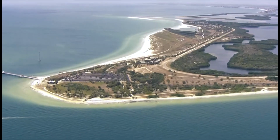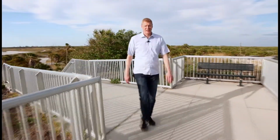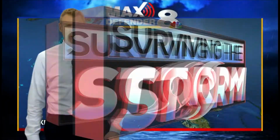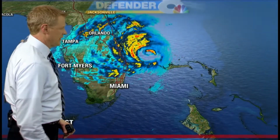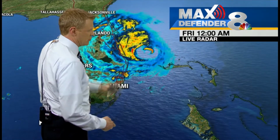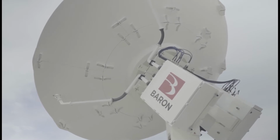Fort DeSoto was built to defend Tampa Bay. This year, Storm Team 8 added a new, advanced, and powerful piece of equipment to add to our storm tracking toolbox. Our exclusive, Max Defender 8. Yeah, watching local effects here on Max Defender 8, you can clearly just see that eye off of the Indian River County coastline. Max Defender 8 went online just in time for Storm Team 8 to track Hurricane Matthew.